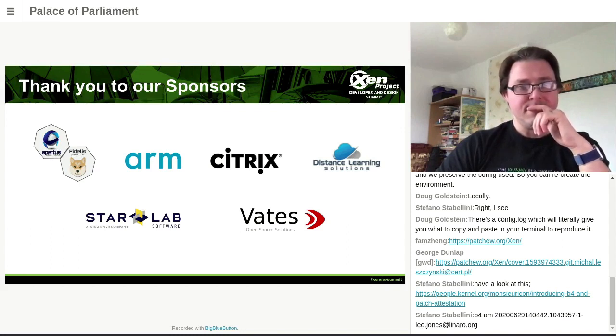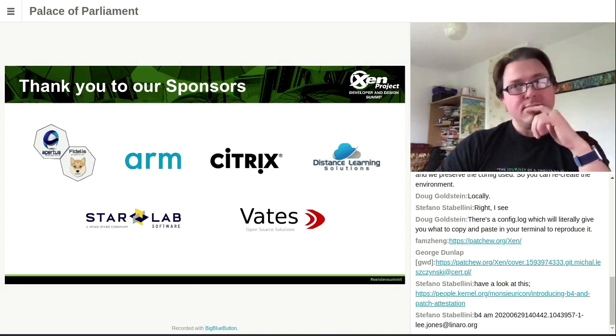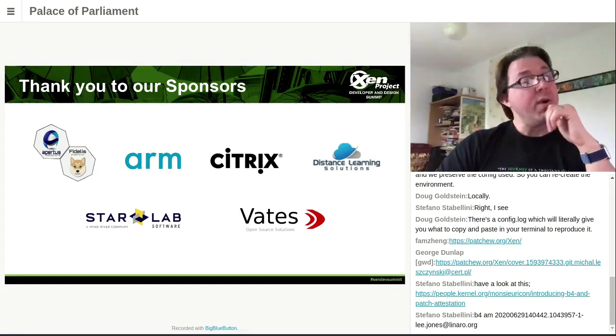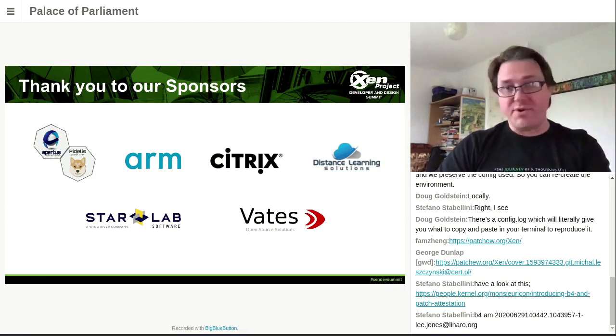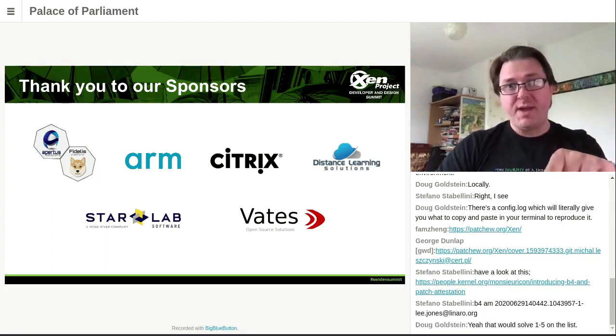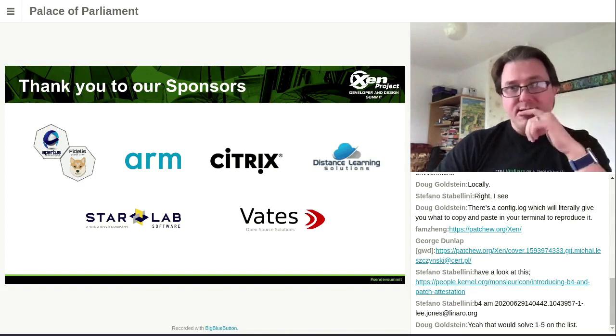Right. At the moment, patchew is pushing to a tree under the patchew project on GitHub. We could easily set that up to push to a Xen project slash whatever CI loop on GitLab. So we could just change this to push to the GitLab loop, and then everything will work, right? Or would it? Yes, correct. That would solve 1 through 5. But we're almost done.